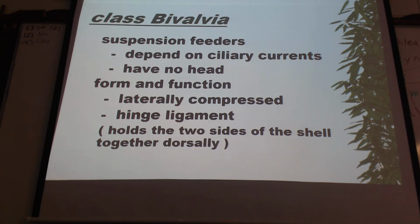Okay, for instance, how can I explain this? The easiest way to explain this, I think, for instance, in football, if you pitch the ball backwards, what is that called? Do you know? If you say that again? It is a lateral. That's right. So what we mean, a lateral is something that is on the side.